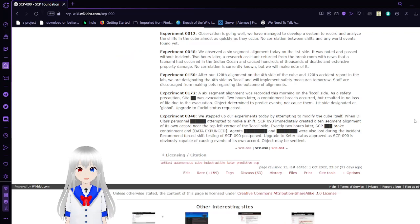Experiment 240. We stepped up our experiments today by attempting to modify the cube's state. When D-class personnel [redacted] attempted to make a shift, SCP-90 immediately created a 10-segment alignment of its own accord near the top left corner of the local side. Exactly 2 hours later, SCP-[redacted] broke containment and [expunged]. Agents [redacted] and [redacted] were also lost during the incident. Recommend that forced shift testing of SCP-90 be postponed. Upgrade to Keter approved, as SCP-90 is obviously capable of causing events of its own accord. Object may be sentient.